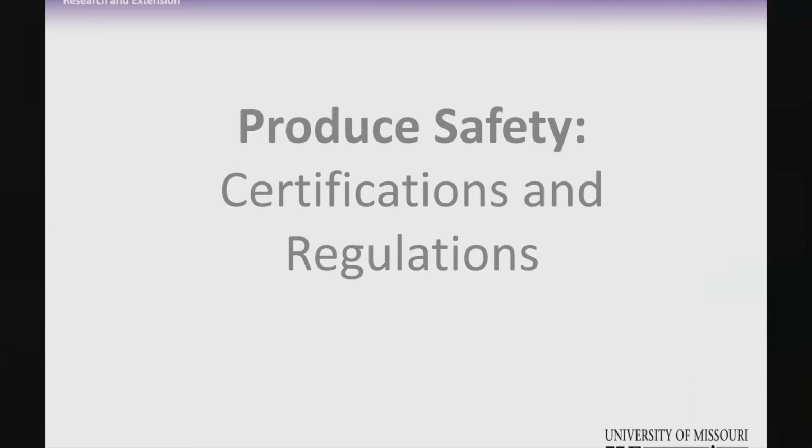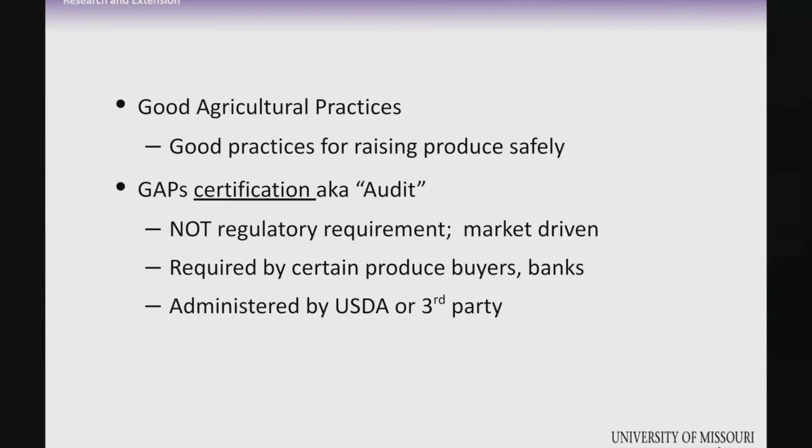The certifications and regulations. First, we'll talk about the difference between being GAP certified and its relation to FSMA. When you hear farms and growers reference GAPs, good agricultural practices, that's just how they're raising produce. A GAP certification, which is also known as an audit, is typically required by a third party. It is not a regulatory requirement. It is market driven, and it's administered by USDA or third parties. You've probably heard of Global GAP, Primus, SQF, various others.